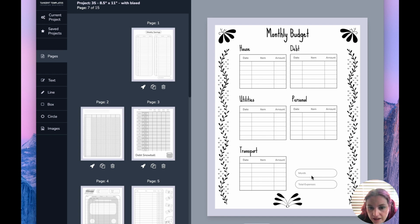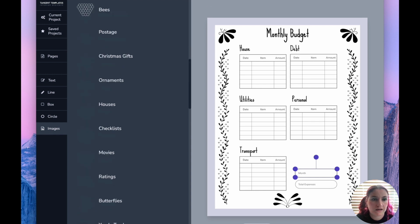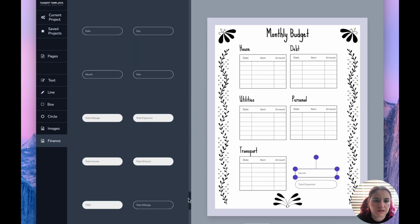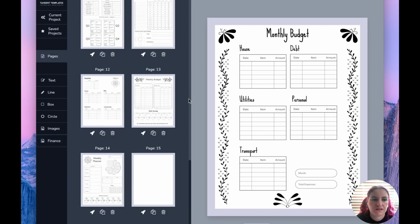Oh, and also I put these little totals on here, and these are actually images or elements, I should say, as well. At the bottom of all these designs in finance, you can scroll down to the bottom, and you can see we put all these little tabs in here. So this makes it really easy to just stick a total box onto your page. So I just used the month and the total expenses on this one.